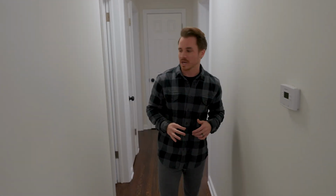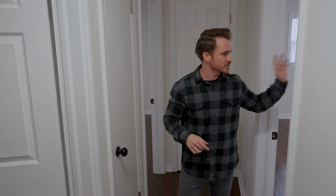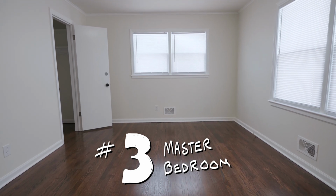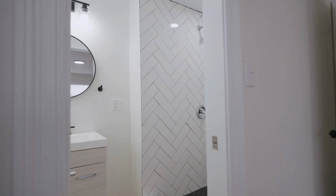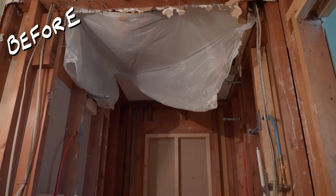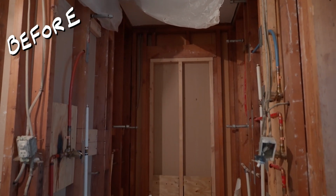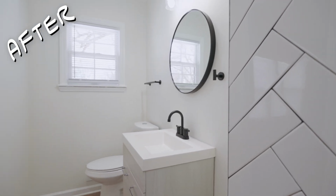Down the hallway, we've got three bedrooms, including the master. We've got two separate individual bedrooms right here, and the master is off to my left. The master is what I think was one of the bigger selling points of the house, not just because of the room, but if you take a look at the shower, we really did not skimp or save money on these costs, because the master bedroom is where the homeowner is going to spend most of their time. So we ripped out everything that was there before, and we added a dual shower head and a really nice color scheme to the bathroom.